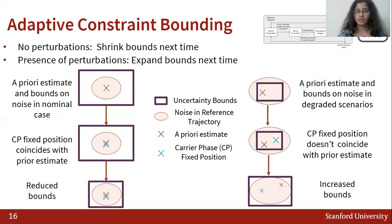In scenario B, we would expect that the carrier phase fixed position probably doesn't coincide that well with the a priori estimate, which means that at the next time epoch, we need to increase our initial bounds that we started with.